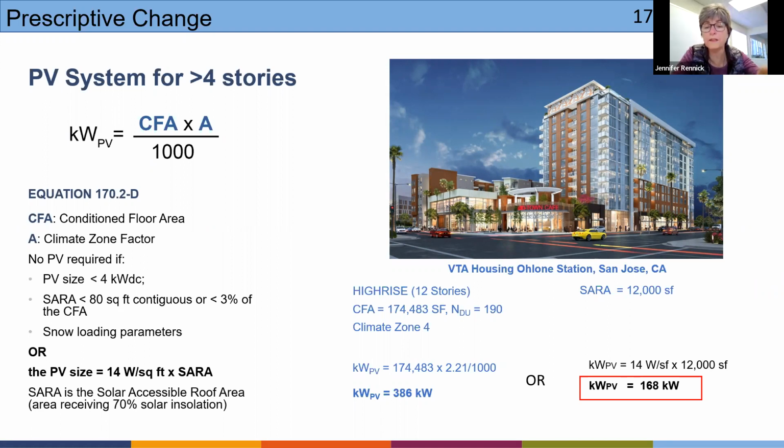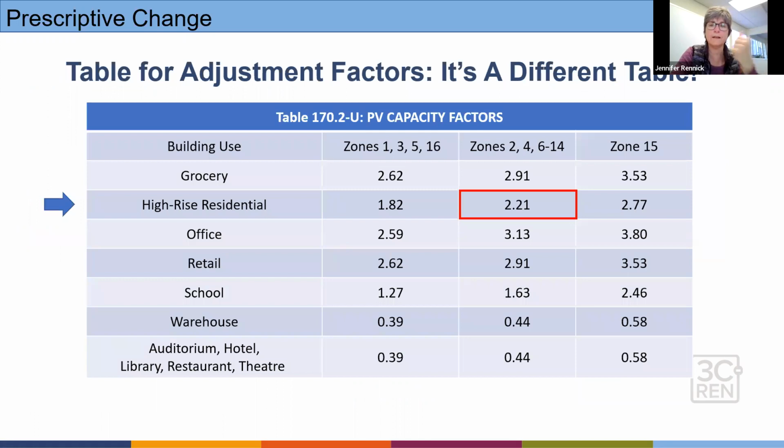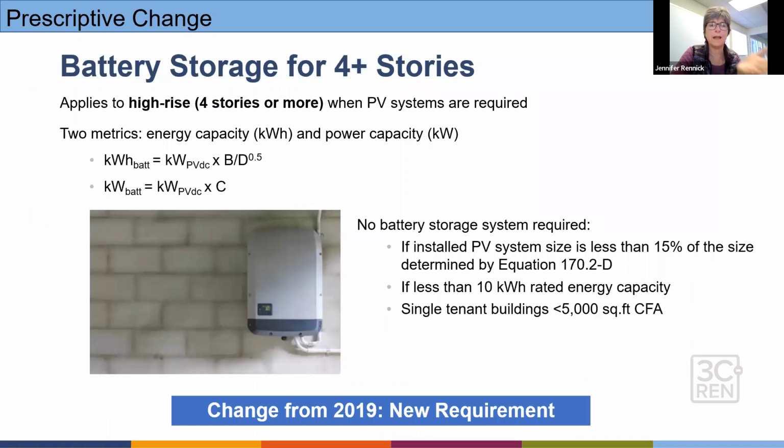So if we were to run this project under the new standards, we'd be looking at a system that's basically half of what the formula would require based on the 14 watts per square foot. So I want to point that out for your larger projects. For 4 stories or more, you want to calculate both, get a handle on your need, and then different adjustment factors for that formula. And for the battery, it applies to high-rise 4 stories or more when a PV system is required.